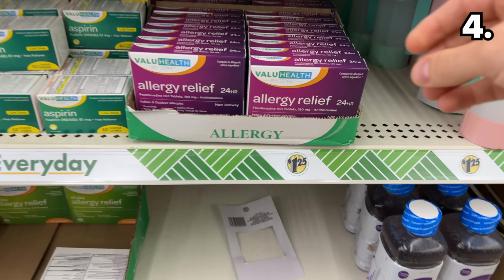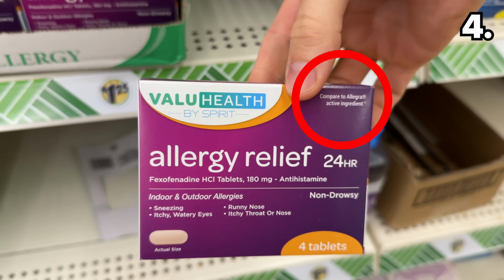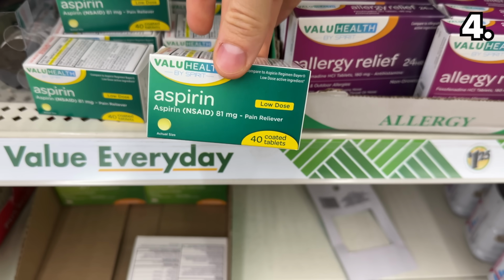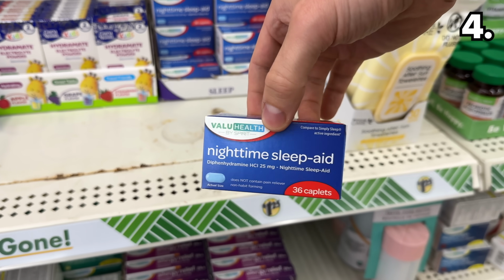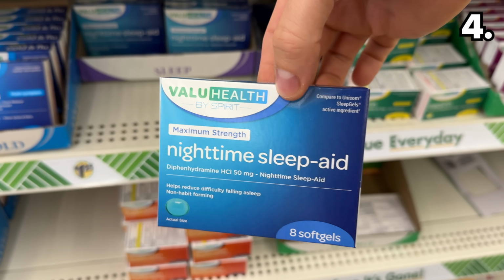If your medicine cabinet needs a more economical restock, there are so many off-brand dupes at Dollar Tree right now, from Allegra to aspirin alternatives, even big-name brand cold medication dupes and sleep aids. I'm not advocating for any particular product, so I'd recommend doing some research before purchasing.